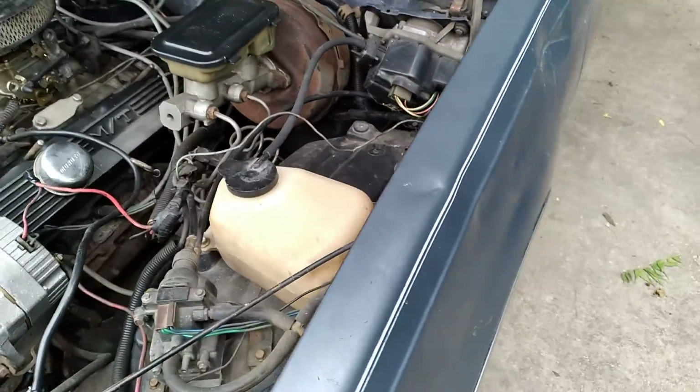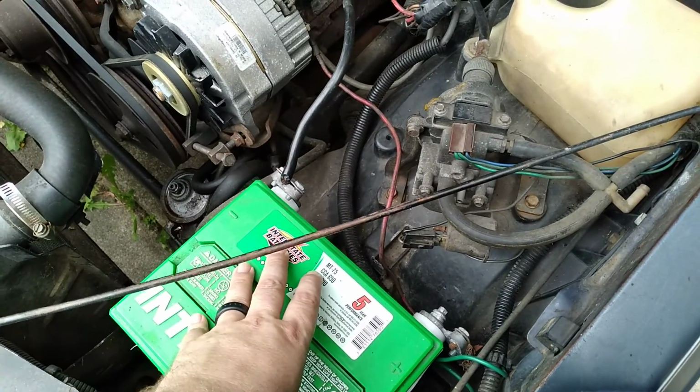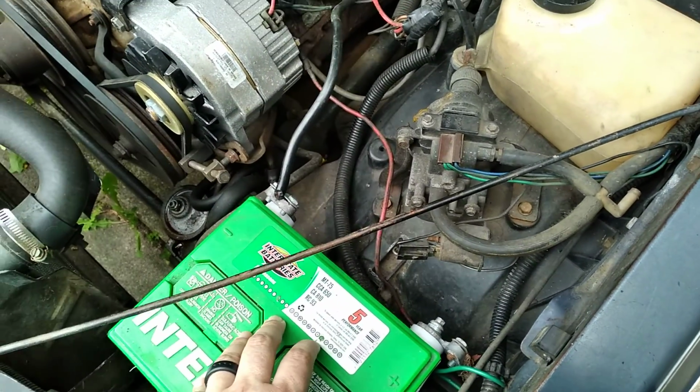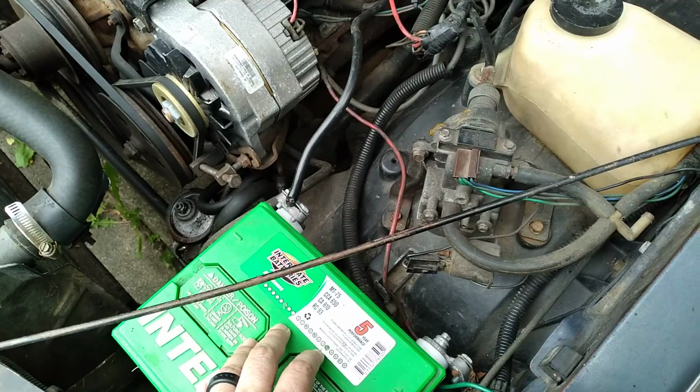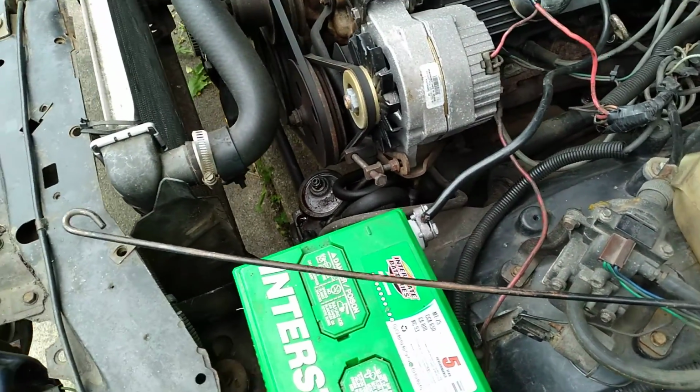And definitely I'm going to swap it over to a top post. I hate side post batteries with a passion. The best thing GM ever did was get rid of the side post. They do not use it anymore, and thank God.